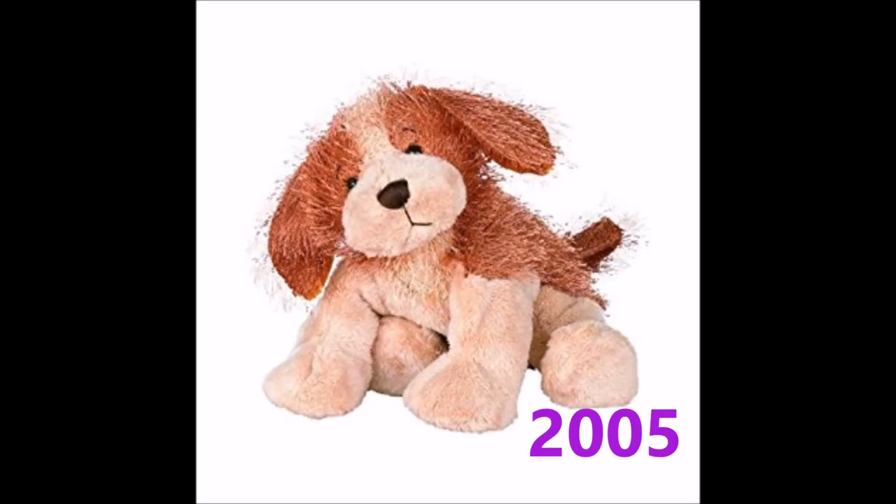My favourite Webkinz for 2005 is the Webkinz Cocker Spaniel. Now, I really like this Webkinz, and I just think it's really cute, and I have quite a few of them, which kind of shows why I would say it's my favourite for 2005. I don't really have loads of the Webkinz from that year either, so that is another reason why. But yeah, it's a really cute one, and I definitely recommend it as one of the original Webkinz to have.